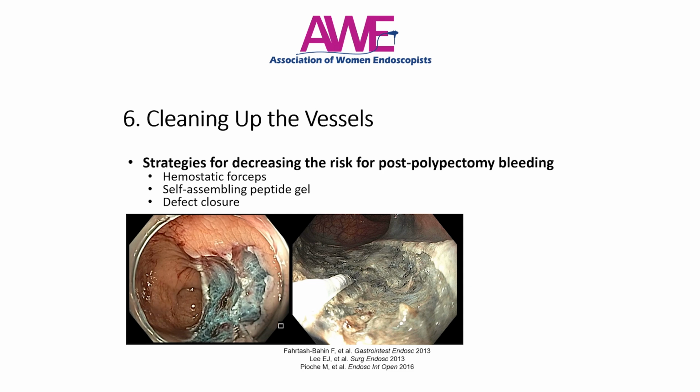Another way to do this is there's been a lot of interest in topicals lately. So there's stuff like Nexpowder, which is a hemostatic powder, and there's also stuff like PuraStat, which is a self-assembling peptide gel. Those are all on the market and marketed to be used for decreasing the risk of post-polypectomy bleeding.